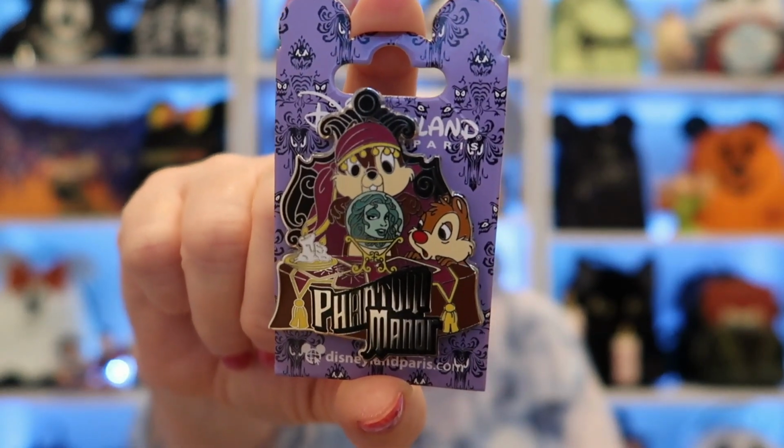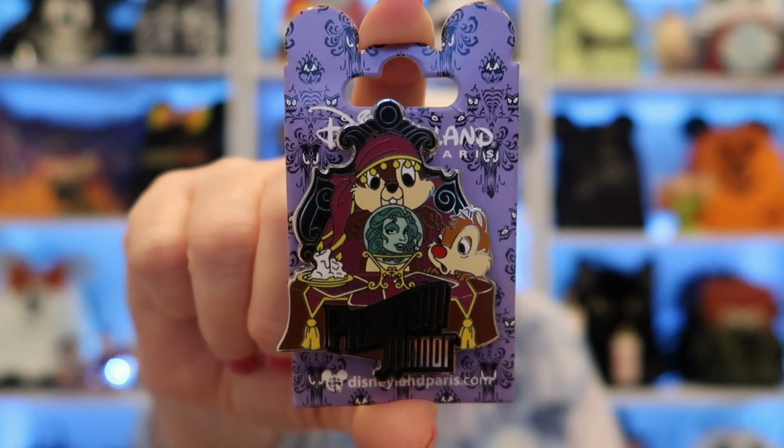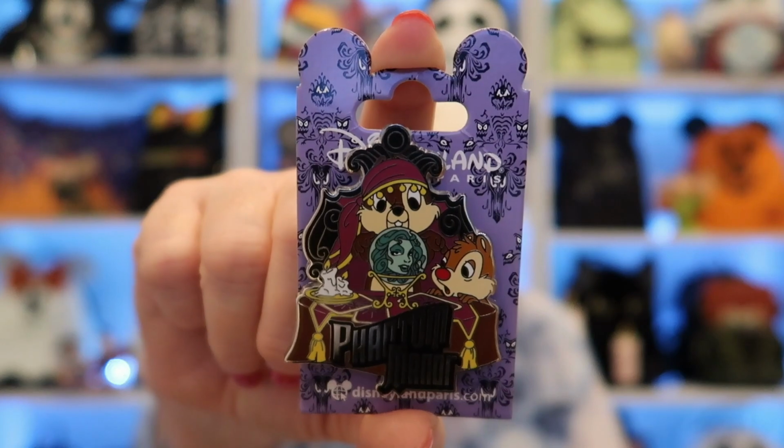And then we have another. Oh my gosh, we have another Phantom Manor. And this one is Chip and Dale and Madame Leota in the middle. How darling. It even says Phantom Manor on it. Look how adorable. I just love it. This whole Phantom Manor release has been amazing. I just love it. And again, this is a yellow price tag.